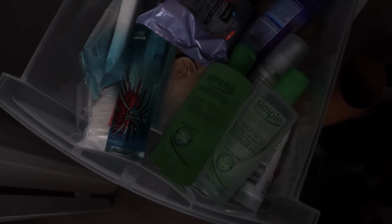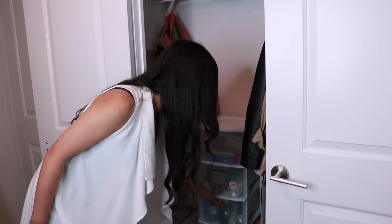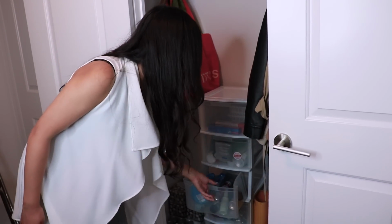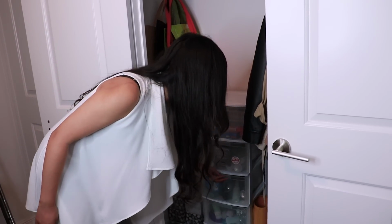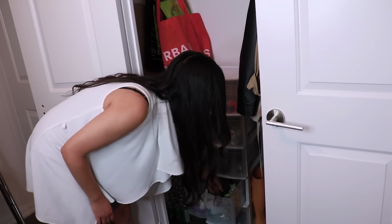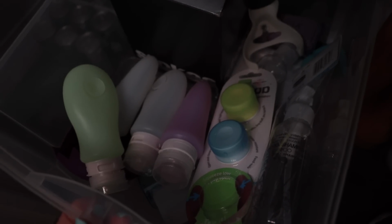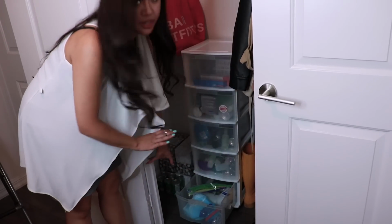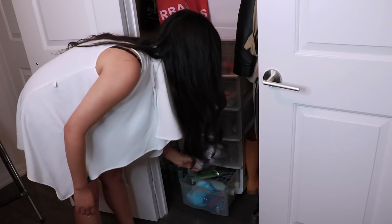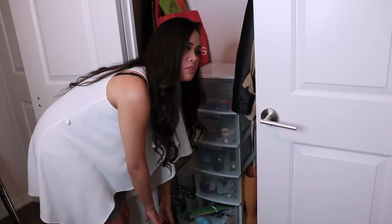The second one is skincare, so face wash, body wash, all that fun stuff. The third one is about hair care, so hairsprays, hair styling serums, hair brushes. Fourth one is all my travel containers, and yeah, I need a whole drawer dedicated to that because I have a lot of them. I'm obsessed with travel containers, whatever. And the last one is all my unsortable items, so rubbing alcohol and hand sanitizer and Epsom salts for when my little feet are sore.